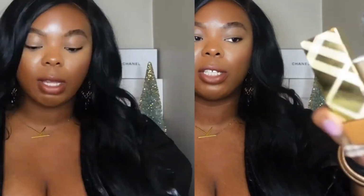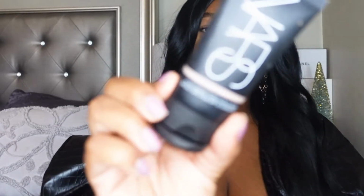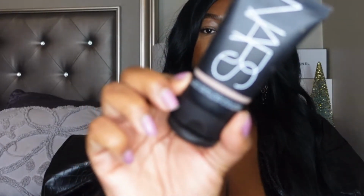I had a hard time trying to narrow this list down to just 10 foundations, and I couldn't do it. So I do have 3 foundations that I feel like are honorable mentions. One comes from NARS. Y'all know I am not a NARS girl. This is the NARS Pure Radiant Tinted Moisturizer. This was one of my favorite skin tints of the year. This looks very skin-like. It's lightweight. This is a pretty good shade match for me. I think it's worth picking up.